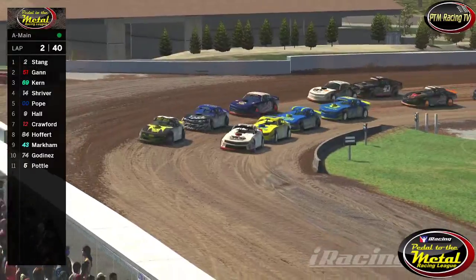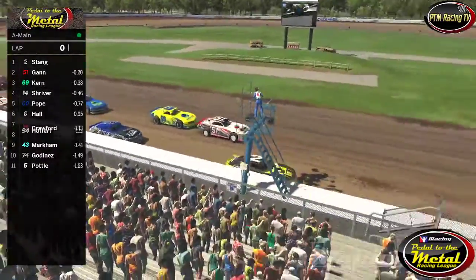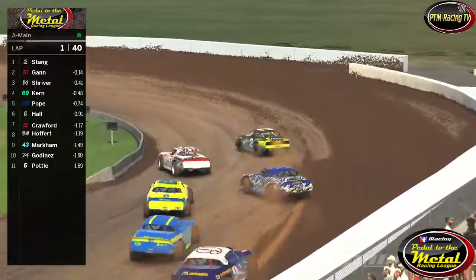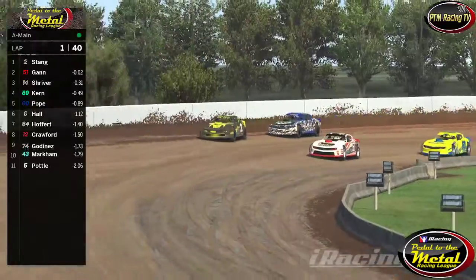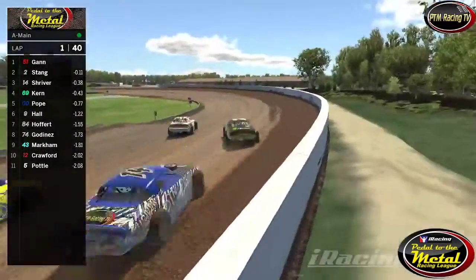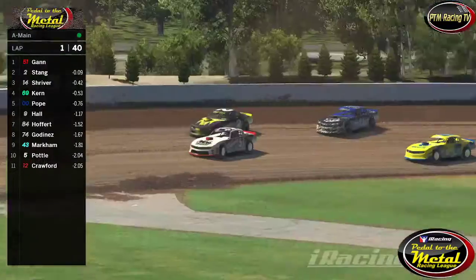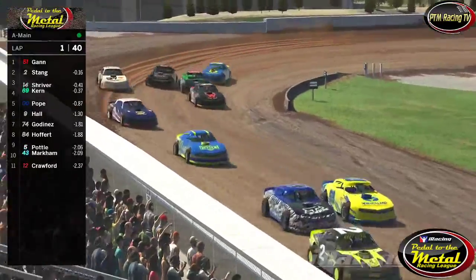We march their way down on a turn 4, this time by green flies. We are out and about. Let's go racing. Here we go off the start here for the A main event. Every driver for themselves here as Gann tries to fight it out immediately with Stang. The Crusaders driver looking to try to get around both of them somehow, some way. There's not a lot of openings around.